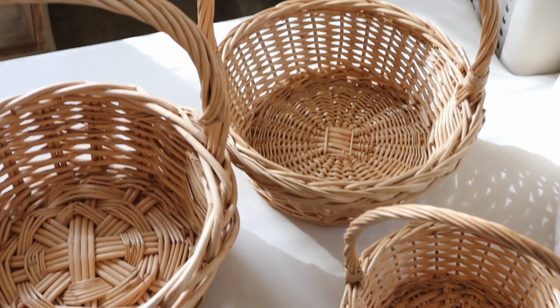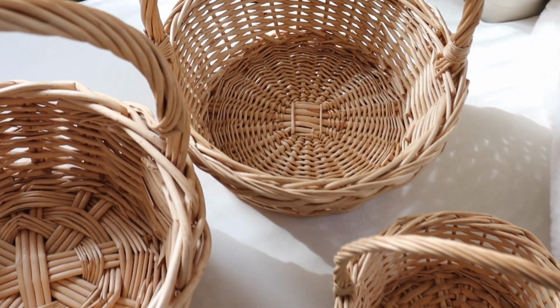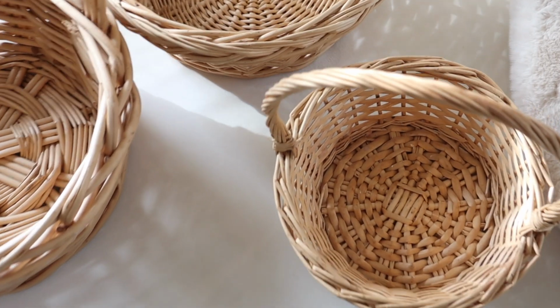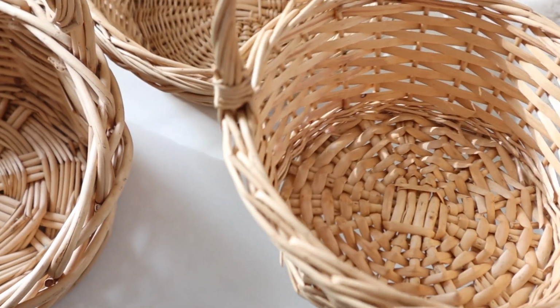So definitely look for baskets. I feel like that's probably one of the most affordable things that you'll be able to find easily out of all the things I'm going to share, because baskets are just something that I feel like usually are cheap at the thrift store. So definitely look for baskets.